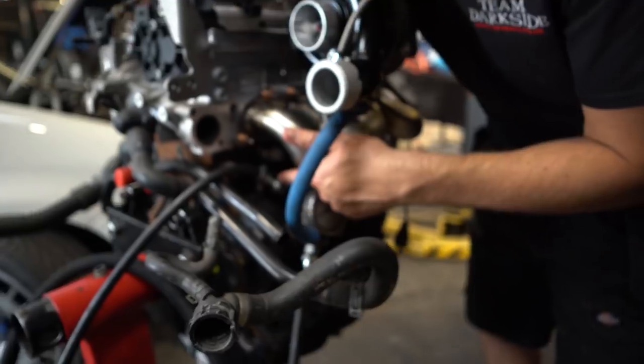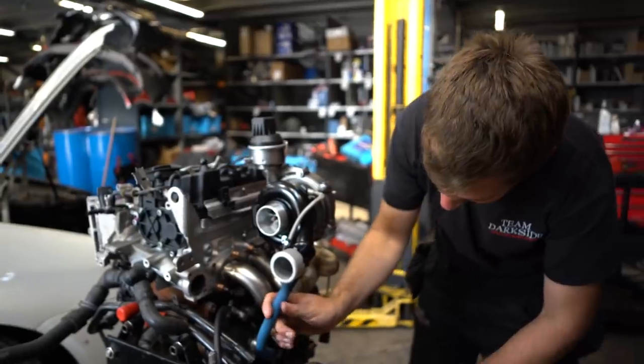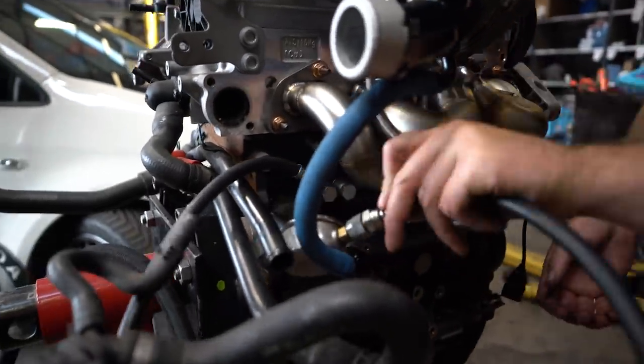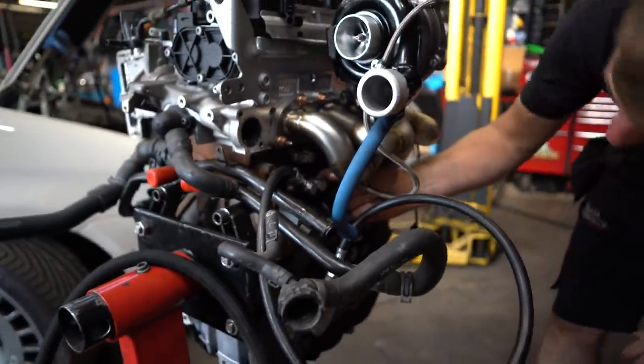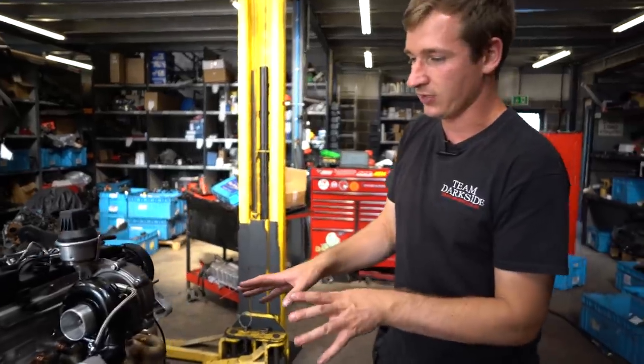But that's because it's normally got two turbos, so we don't need them two. And then the oil drain is a lot nicer. We've been able to go to the lower turbo one, which is good. Then the oil feeds come off the usual place here as well. So that's all taken care of.